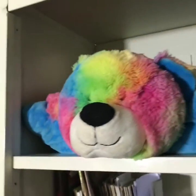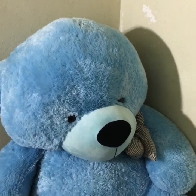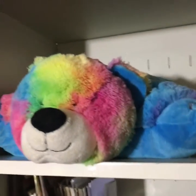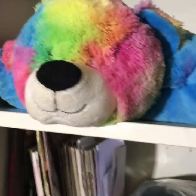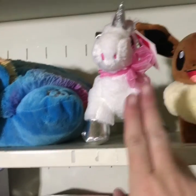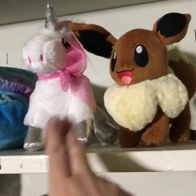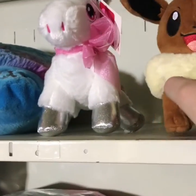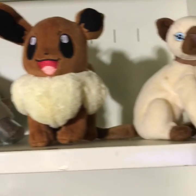And the next shelf up, which Bear was a Christmas gift from my husband a few years back. I have this pillow pet, rainbow pillow pet bear. That was a gift from my sister for Christmas a few years back. My unicorn, that's a gift for my birthday this year from my sister. My cute, adorable Evie, that was a gift from my son for Christmas a couple years ago.